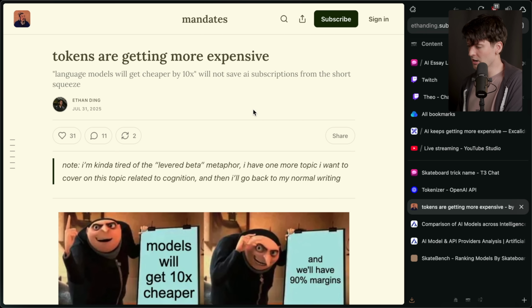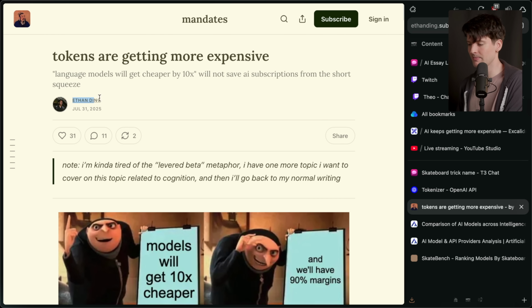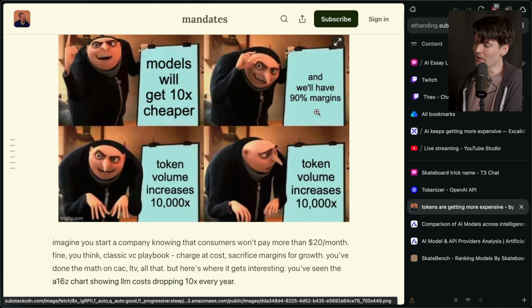This rant was inspired by an article that was just sent to me that I would like to read with y'all, because I have a feeling I'm going to be angry about the same things that Ethan here is. So let's dive in. Models will get 10 times cheaper and will have 90% margins. Token volume increases 10,000x.